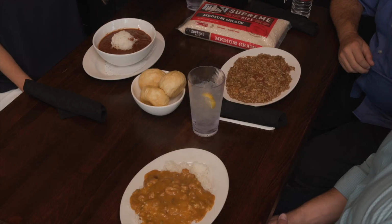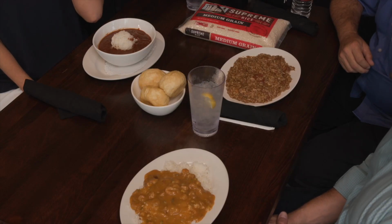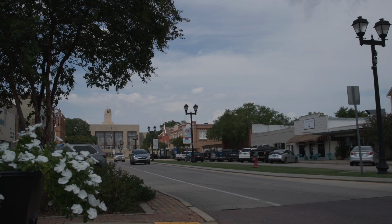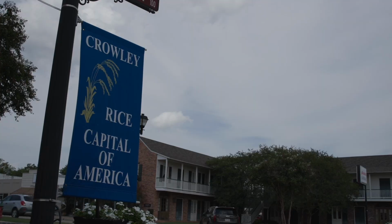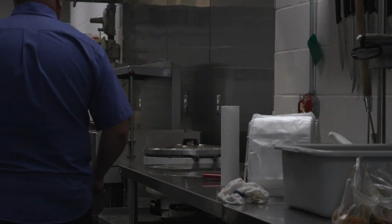Why is it important for y'all to serve local rice? Well, we got to support our farmers here, because farming in our area, that's our way of life. So the more we support them, the more they're going to support us as well as our community. We're known here as the rice capital of the world right here in Crowley. We have the International Rice Festival here. So we want to push rice and we want to push our local.